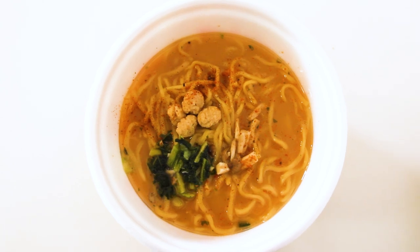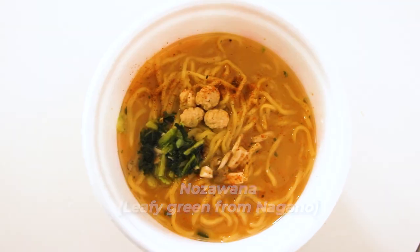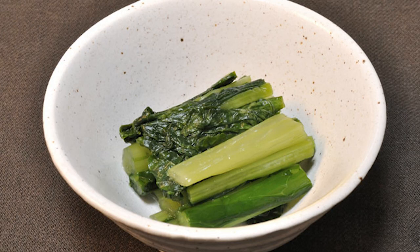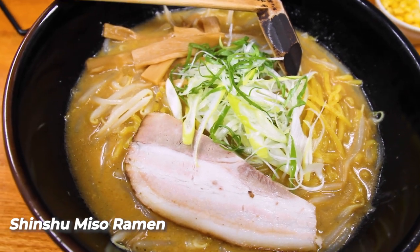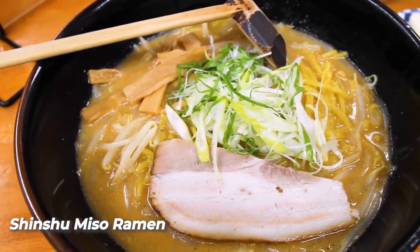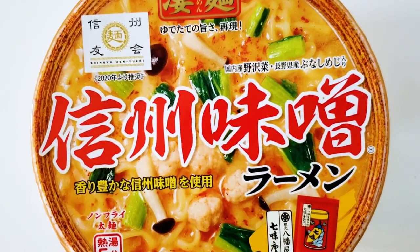And also among the toppings are nozawa na, which are also famous in Nagano. And here they're pickled. Oh wow, that's crazy how they have nozawa na in ramen. I used to go up to Nagano a lot as a kid, and we would always buy nozawa na. This is a Nagano ramen to the max. More of that nozawa na here as I get some of those noodles. Thick, slippery, and firm noodles. Oh, this is a great one to end with.